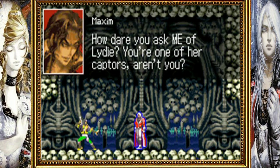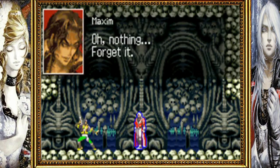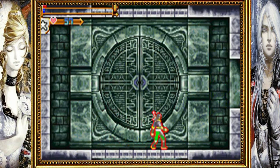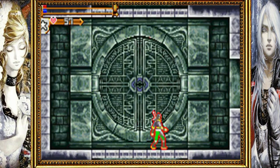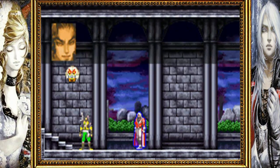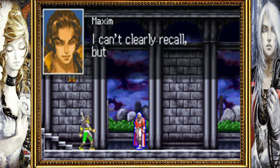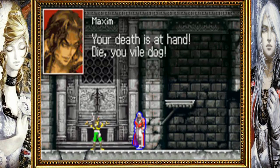Let's do this thing. Maxim was jealous of Juste after the Vampire Killer was given to him. He then left to do some two-year intensive training. Anyway, thinking he could control Dracula, he collects all his remains like Simon did before him, though he ends up failing, and miserably. What ends up happening is he gets possessed in the process, but it's more complex than that, folks. It turns out that the reason Maxim doesn't remember anything is because when Dracula took his soul over, he copied it and made an evil incarnation of Maxim. Then he went ahead and kidnapped Lydie.